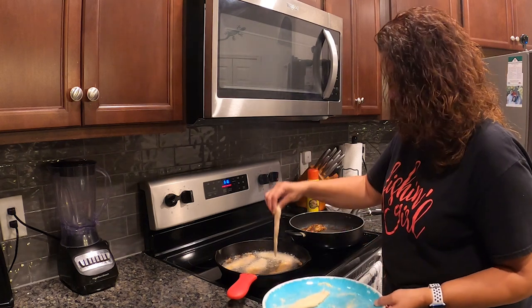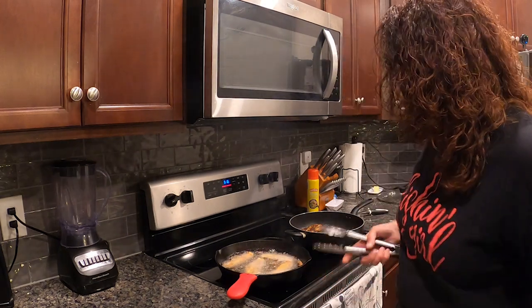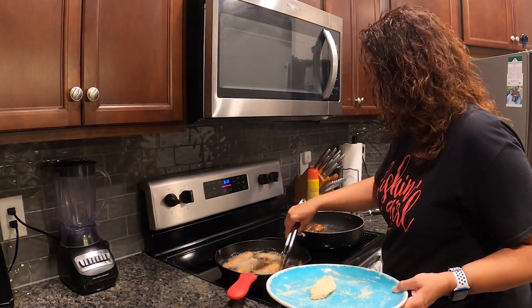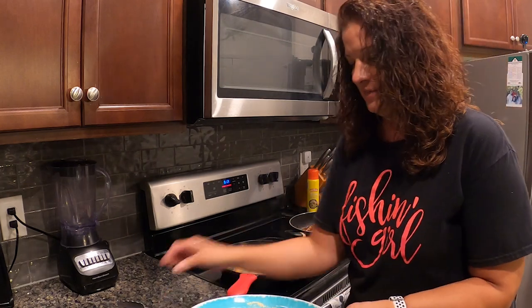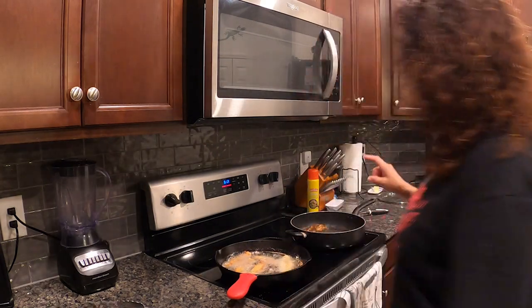Look at how golden they're getting already. Yeah, the oil's a little too hot. I'm not usually doing all these different things at once. I'm usually doing one type of cooking or the other. And we're gonna dial that way back because it is quite a bit hot. Don't do this. Don't make it too hot like I did. This redfish, I think, is just about done. It smells amazing.